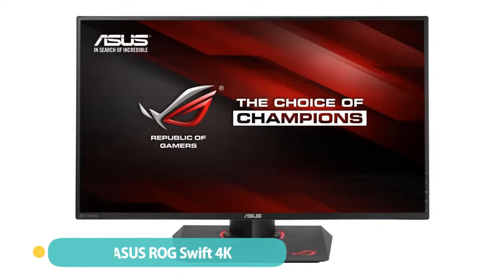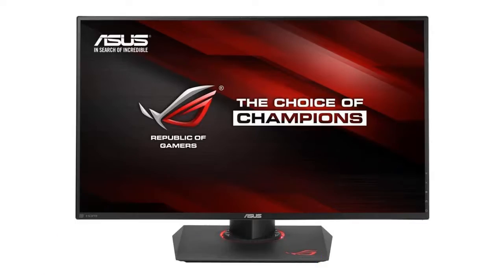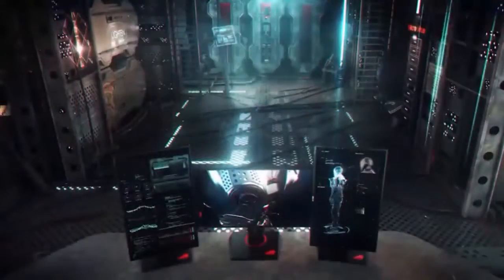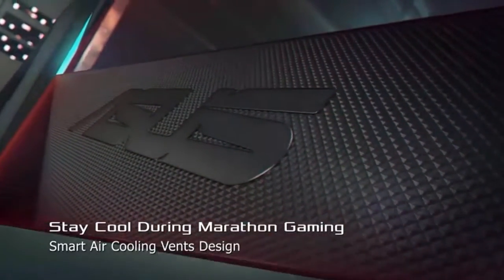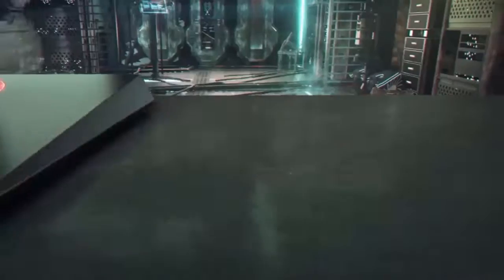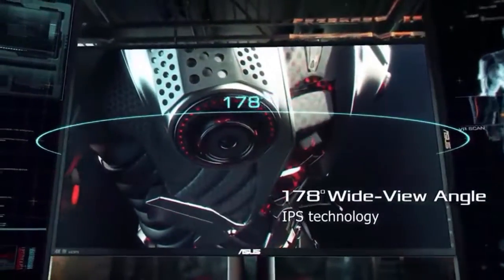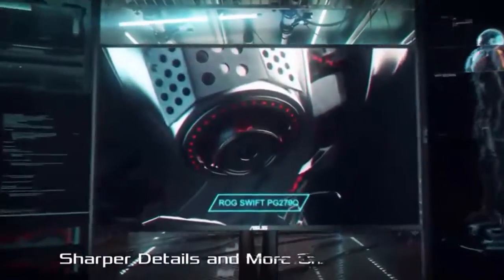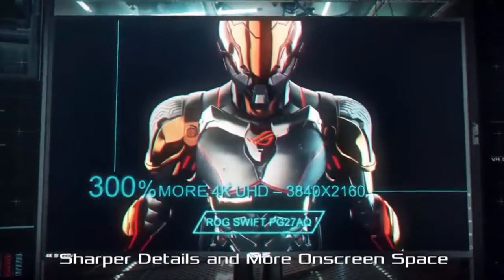Number 1. ASUS ROG Swift 4K UHD Gaming Monitor. If you are serious about your gaming, then you are going to love this monitor, which is fast and sharp. First up, it runs on the very latest technology, 4K Ultra High Definition, delivering a refresh rate of 144 Hz. That's fast and smooth and gives gamers unparalleled levels of detail with crisp, easy-to-read text and sharply displayed images.